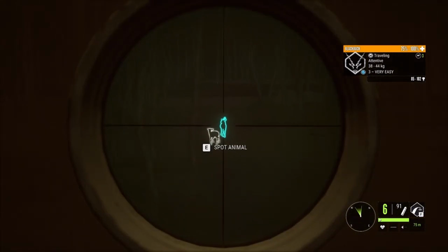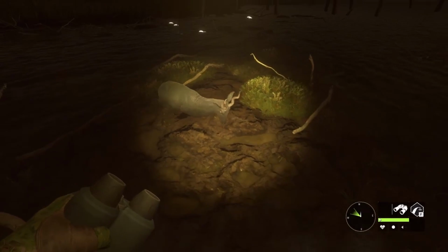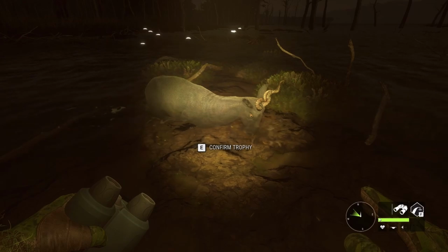Gonna aim to get a hard shot. I'm struggling to see the center of the reticle. Right there. He is down. Our first Melanistic black buck is down. After more than 1600 kills, we finally have our first ever Melanistic black buck. Beautiful.